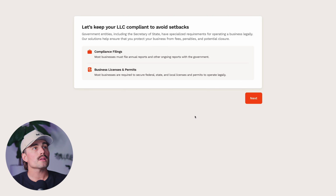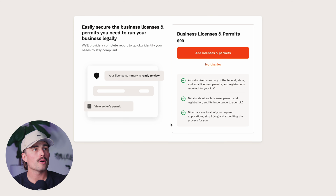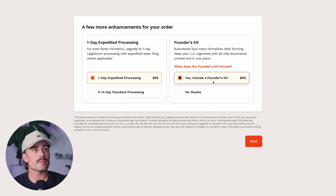Here it says, let's keep your LLC compliant to avoid setbacks. We'll go ahead and click Next. I'm gonna go ahead and click no thanks on this page here, which is offering some additional help and guidance. And here it's offering to help add licenses and permits. I'm gonna hit no thanks on the business attorney plan for now. And I'm gonna hit no thanks on the business bank account.